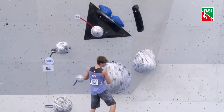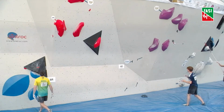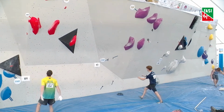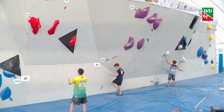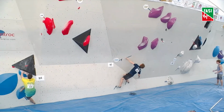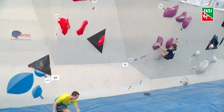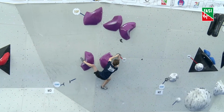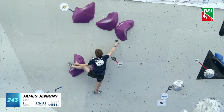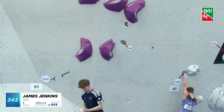Men's 2. Lucas from the Czech Republic currently in first place with the sole top of the round so far. Yeah, he looked good going to that final hold on the first boulder. Yeah, it was a confident finish to that boulder. Now we've got an attempt with some different beta, and I quite like this. This looks promising. Looks more promising, doesn't it? Yeah. Still not enough though.